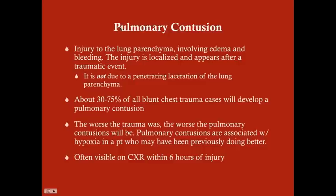So you don't necessarily see this on your initial chest x-ray. The patient comes into the ER, within an hour you get a chest x-ray. Their lungs may look fine, apart from a few rib fractures. What you're going to want to do is get a chest x-ray if they have damage to their ribs, especially. You're going to want to get a chest x-ray within about 6 hours, because that's going to show you if there's any pulmonary contusions.